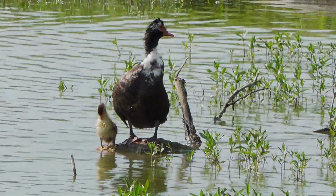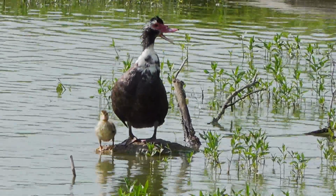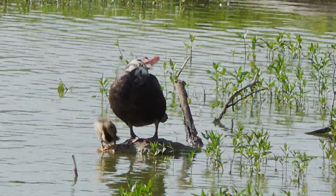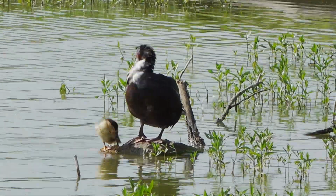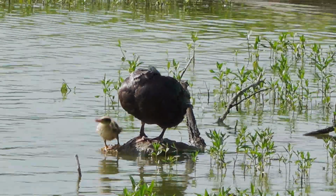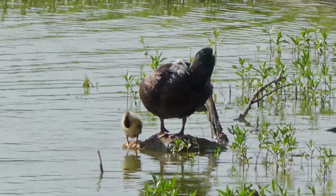Here we see a Muscovy duck and her little duckling. It's fun to watch them preen themselves, especially the little duckling. And we assume that may be the mom, could be the dad, Muscovy duck, but fun to watch nonetheless.